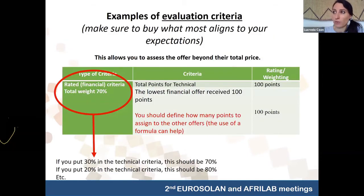Again, we talk about criteria. So for example, you can give 100 points to the lowest financial offer, but you should also think about how you want to define how many points to assign to the other offers that are not the cheapest one. Okay, and again, you have the rating or weighting.